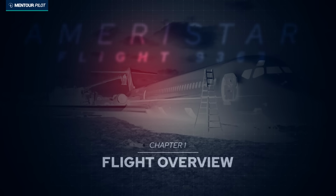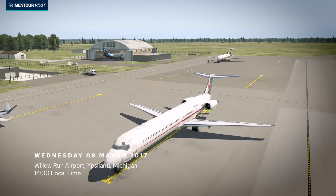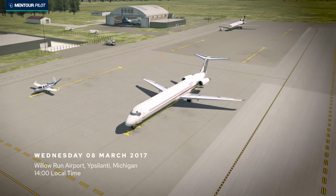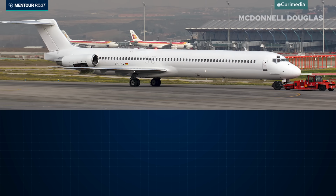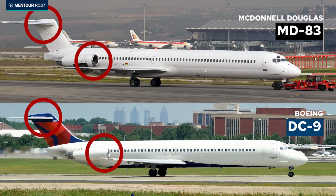The extraordinary story about Ameristar Air Cargo Flight 9363 took place on the 8th of March 2017. Now, the aircraft being used is an MD-83, which is a variant of the old DC-9 aircraft with a T-tail and two rear-mounted jet engines.